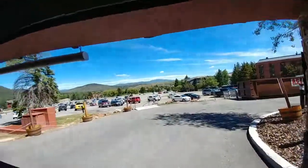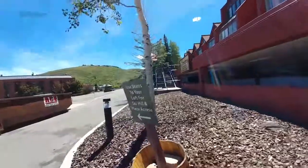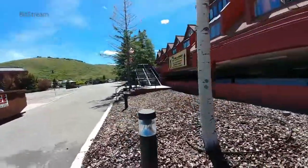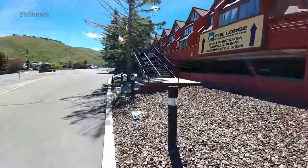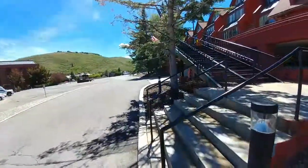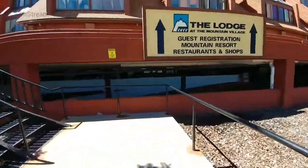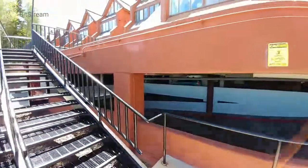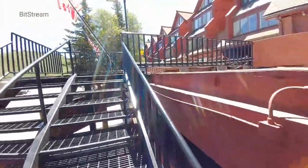Let's go to the other side. Well, I don't know. I think I can get up here. Utah mountains. I'll show you the other side, Murray. We're up above the smaller mountains. Forget Colorado.